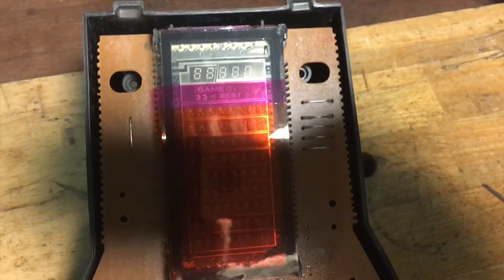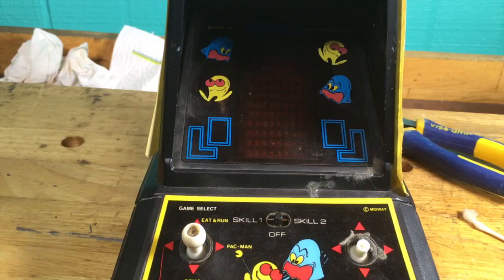I don't know if the game is working though. I'm going to clean the rest of the contacts up on this board. Or I'll just clean this board up in general and see what happens. Okay guys, I finished cleaning up the board and stuff. I put everything back together.